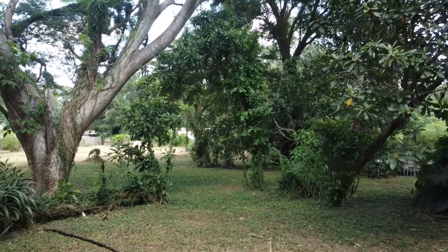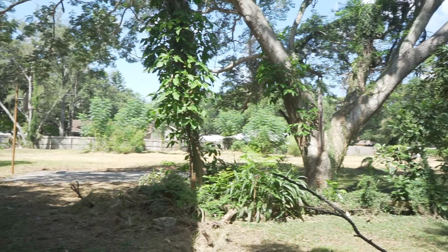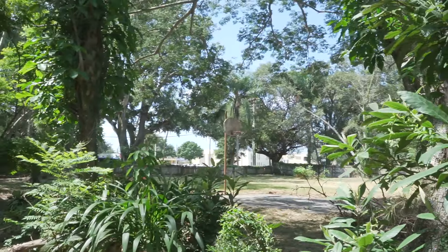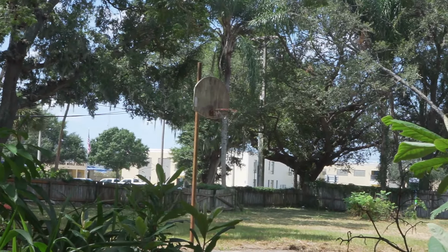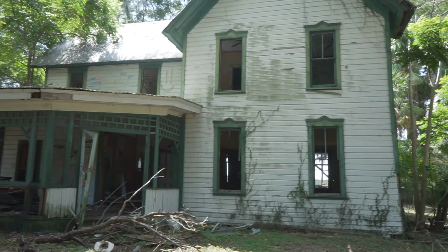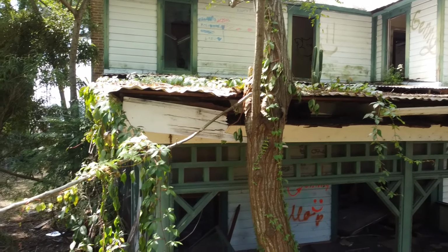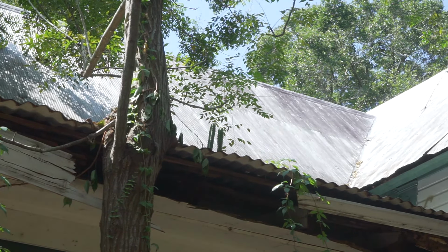See, this is what I mean when they had a good backyard. Very nice, wide open. You know, it's crazy. I just noticed that there's a basketball court here. Wild. Shoot some hoops. At a bando. Awesome. Another thing I noticed, there's a cactus up there just growing. Kind of gives you an idea of how long this place has been abandoned. And there's a cactus growing on the roof. That's wild.